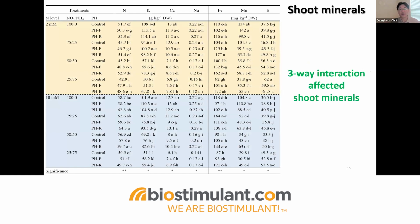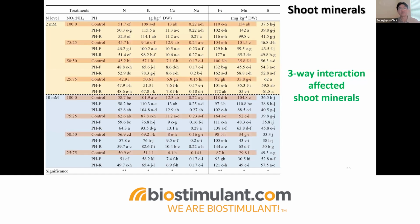The mineral content in both shoots and roots was strongly influenced by the three-factor interaction. In the shoot, the nitrate to ammonium ratio alone had a huge impact on overall mineral composition. The 100 to 0 and 75 to 25 ratios generally gave us the highest nutrient levels, except for boron, which actually increased under more ammonium-rich conditions. We saw that applying pH, especially under low nitrogen levels, significantly helped increase uptake of nitrogen, potassium, and iron.